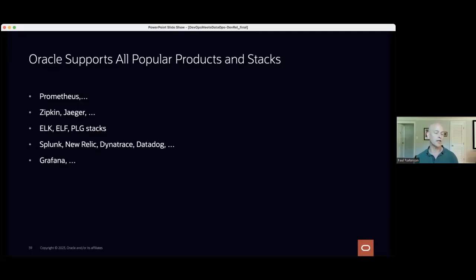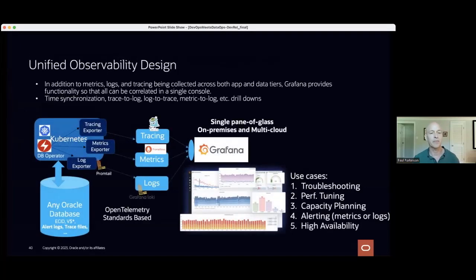We support all the Elastic stacks. There are a number of people using the Elastic stacks, as well as the Promtail, Loki, Grafana stack, Splunk, New Relic, Dynatrace, Datadog, and Grafana. And just to give an example, as I say, we do support them, and everyone's using these very well because of the exporters and everything that I mentioned that Oracle's providing. It's easy to use open source with them, so I'm not going to go into depth on them.